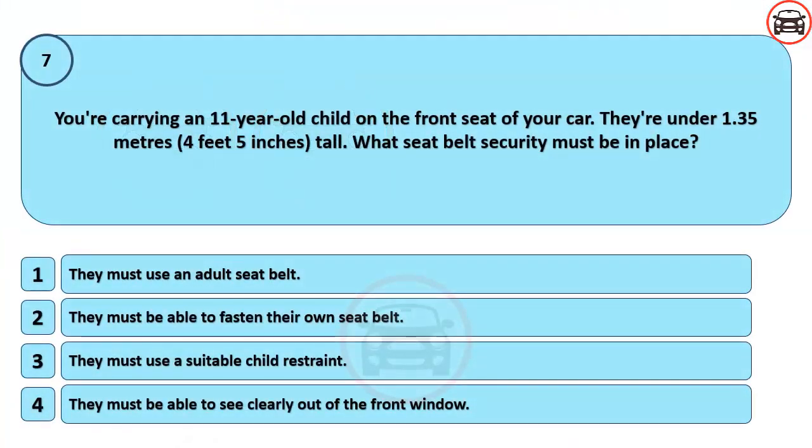You're carrying an 11-year-old child on the front seat of your car. They're under 1.35 meters, 4 feet 5 inches, tall. What seatbelt security must be in place? 1. They must use an adult seatbelt. 2. They must be able to fasten their own seatbelt. 3. They must use a suitable child restraint. 4. They must be able to see clearly out of the front window.